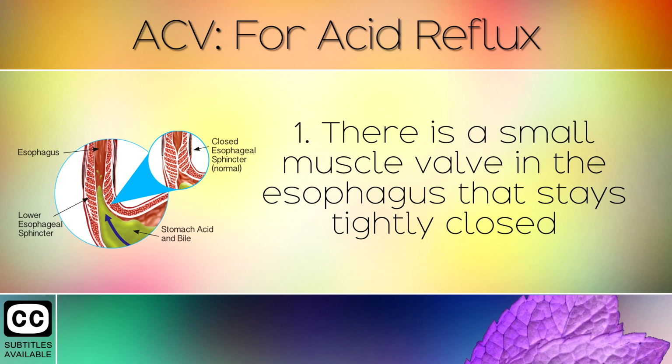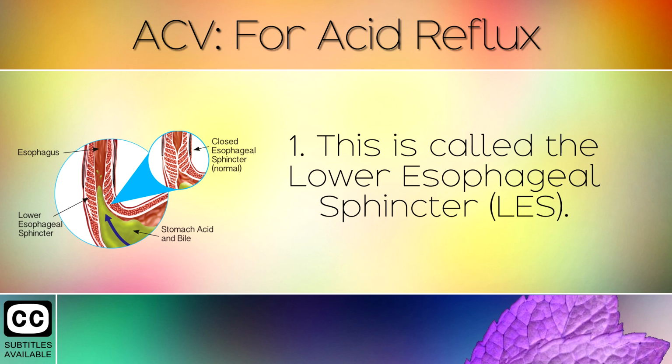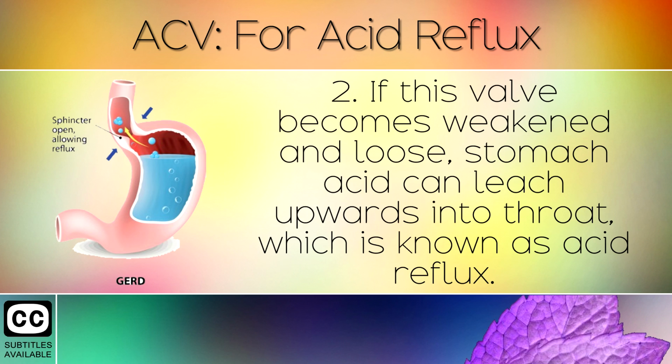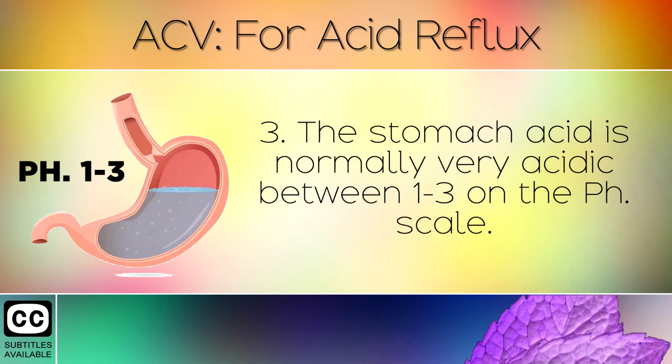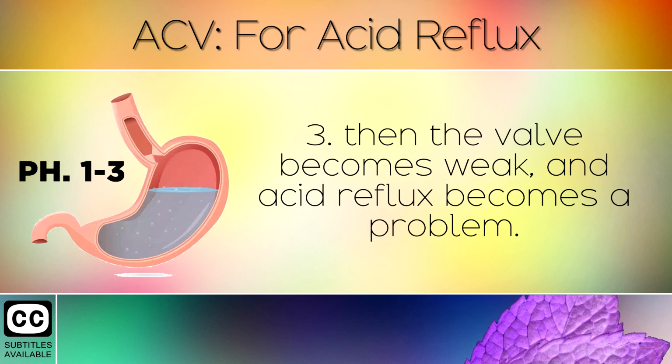1. There is a small muscle valve in the esophagus that stays tightly closed to prevent stomach acid from flicking upwards into the throat. This is called the lower esophageal sphincter, or the LES. 2. If this valve becomes weakened and loose, stomach acid can leach upwards into the throat, which is known as acid reflux. 3. The stomach acid is normally very acidic, between 1 to 3 on the pH scale. However, if the stomach acids are too alkaline or above 3, then the valve becomes weak and acid reflux becomes a problem.